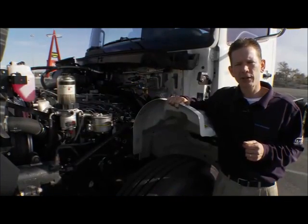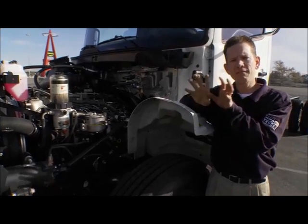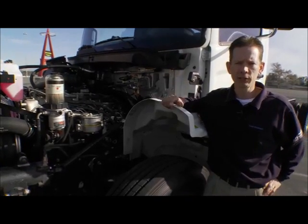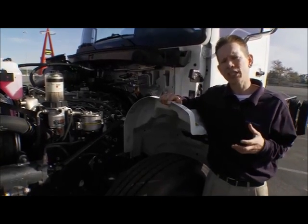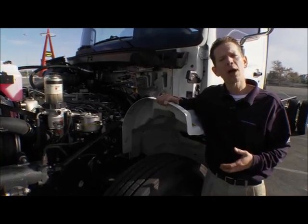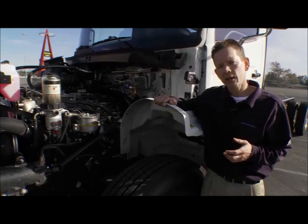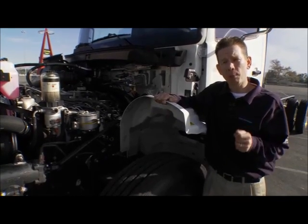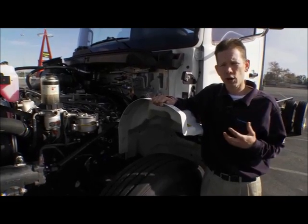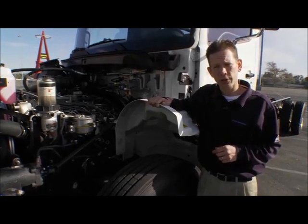New for 2011, they've changed the variable nozzle turbocharger considerably. They've gone from 15 vanes in the turbo down to 11 vanes in the turbo, and they've changed the curve of the vane for better efficiency. By reducing the number of vanes, they also reduce the amount of energy it takes to spin the turbo, thereby making it more efficient and contributing to overall fuel economy. In addition to that, they've changed from a bushing to a ball bearing setup on the turbo for overall greater durability. Overall, our turbochargers not only provide us with the power, but the great fuel economy that our customers are used to in our Hino trucks.